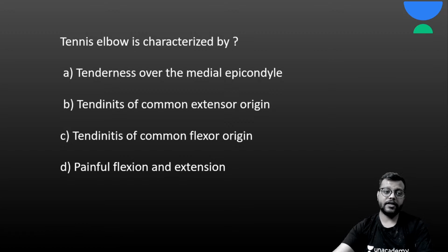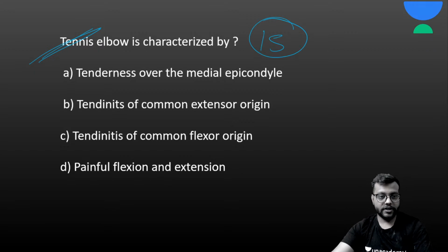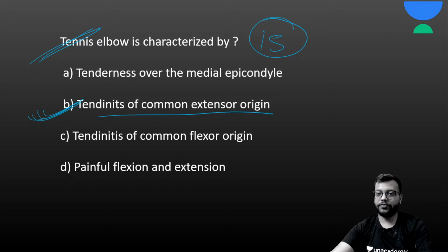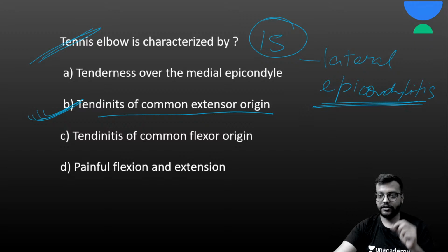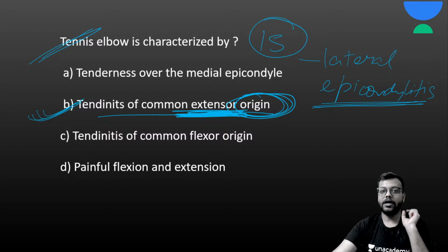Now the next question, a very easy question: tennis elbow is characterized by, here are your 15 seconds. Okay, so the answer is B, tendinitis of the common extensor origin, because we know tennis elbow causes lateral epicondylitis. There is the origin, not insertion, of the common extensor tendons. Due to this there is inflammation of these extensor tendons and micro tearing of these tendons, leading to the tennis elbow condition.